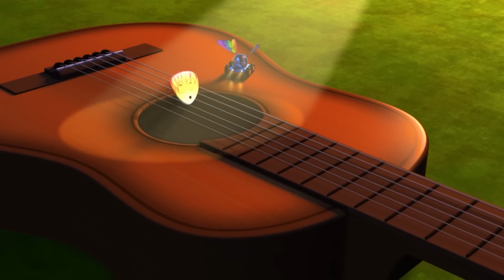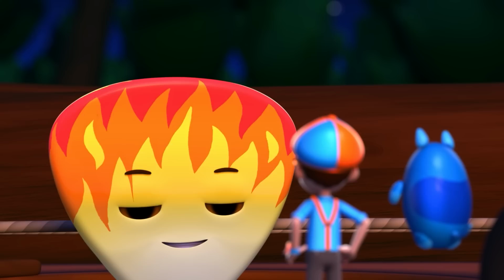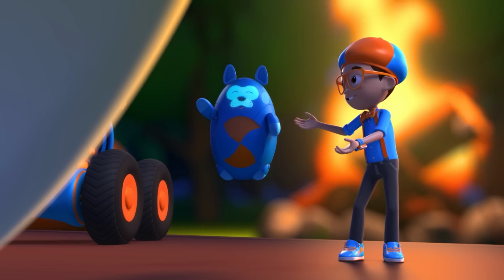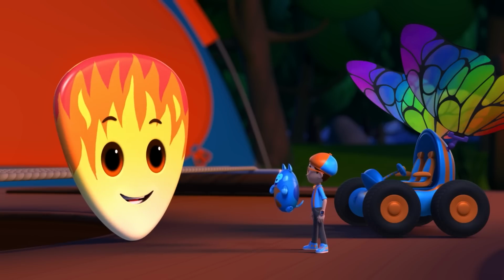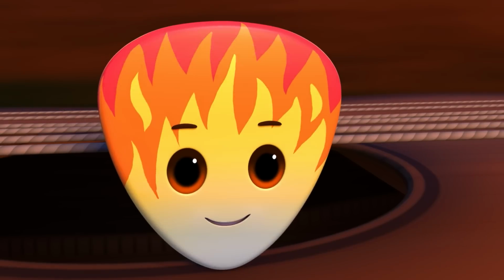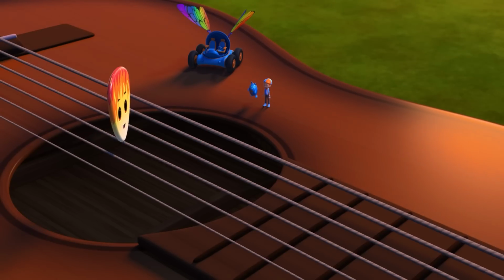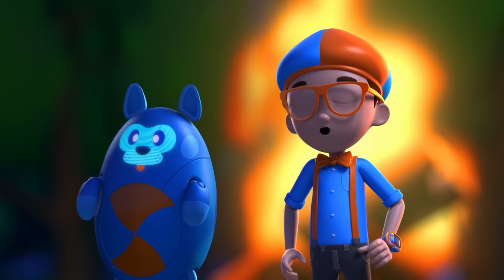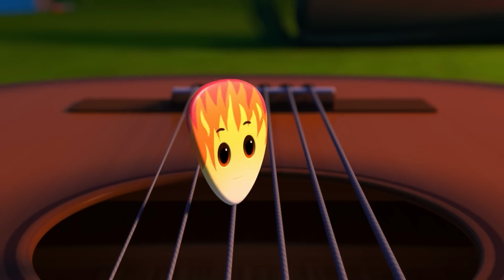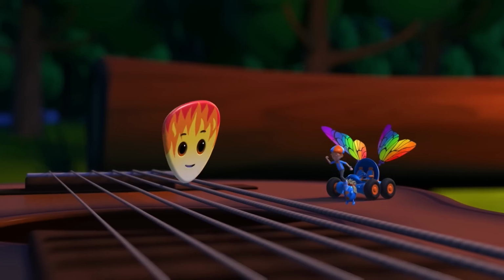Rock and roll! That sounded great! I love it! Thank you! Hey! It's me, Blippi, and this is D.BO. We were wondering how a guitar works. Can you show us? I can, but I can't work the guitar by myself. I'll need your help to play it right. Okay. When I pick a string, it goes back and forth really fast, which makes a note.